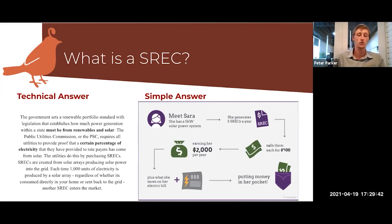So each time that 1,000 units of electricity, 1,000 kilowatt hours, or 1 megawatt hour, it's all the same, it's just the metric system, is produced, regardless of whether it's used, whether you send it back, it is completely separate from the physical electricity that you use in your home. So that's why for us as a company, everybody's got to make money. We can help people save money, and then we hold on to the SRECs for our long-term payback.